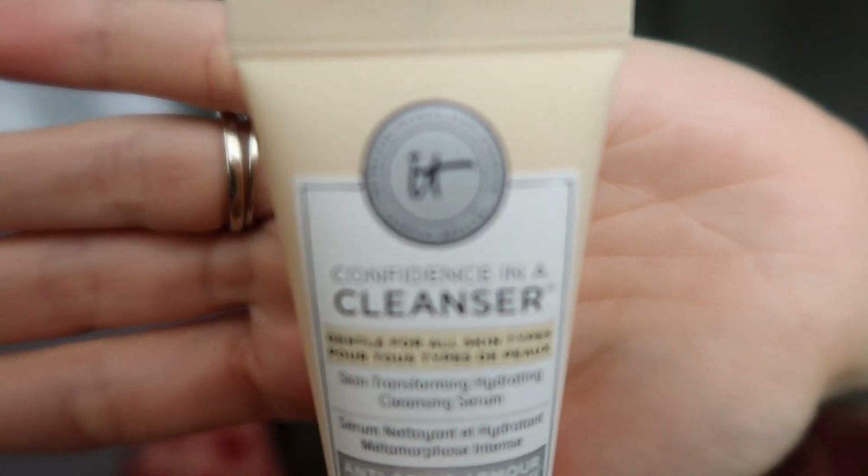So that is it as far as medical treatments that I received from a dermatologist. So there's the oral antibiotic and then the topical. I didn't mention, I put this on twice a day, morning and evening after I cleanse my face. And what I use to cleanse my face right now is, I actually picked up a sample of this on Monday after my appointment. It's called Confidence in a Cleanser.